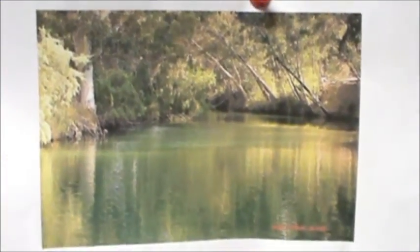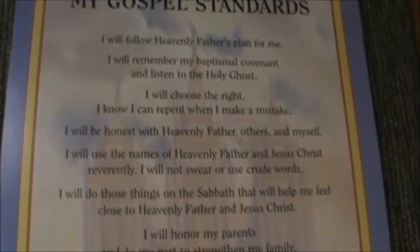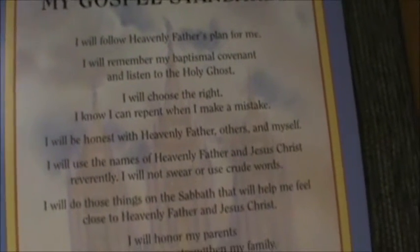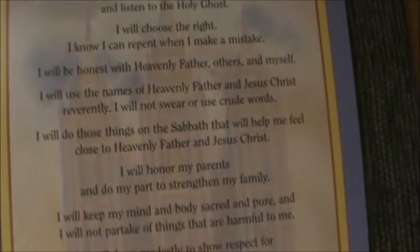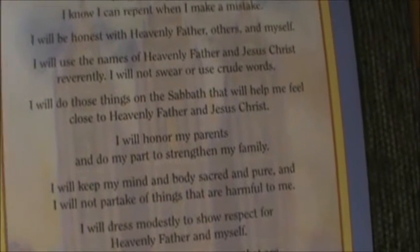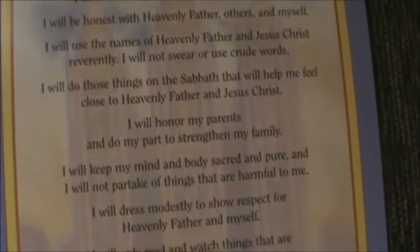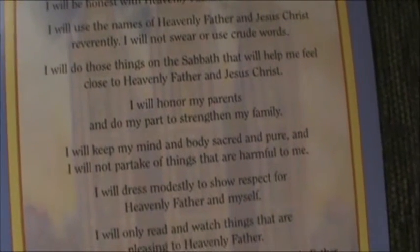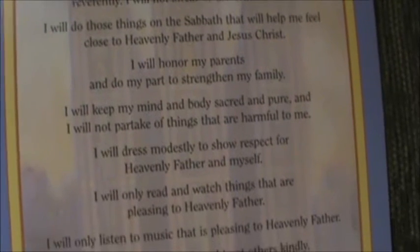President Henry B. Eyring. My Gospel Standards. I will follow Heavenly Father's plan for me. I will remember my baptismal covenant and listen to the Holy Ghost. I will choose the right. I know I can repent when I make a mistake. I will be honest with Heavenly Father, others, and myself. I will use the names of Heavenly Father and Jesus Christ reverently. I will not swear or use crude words. I will do those things on the Sabbath that will help me feel close to Heavenly Father and Jesus Christ.